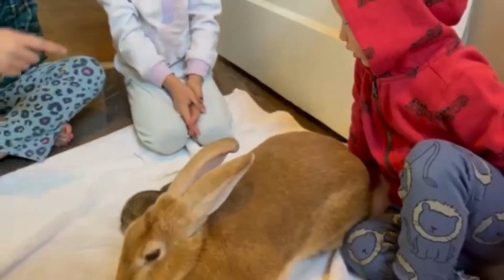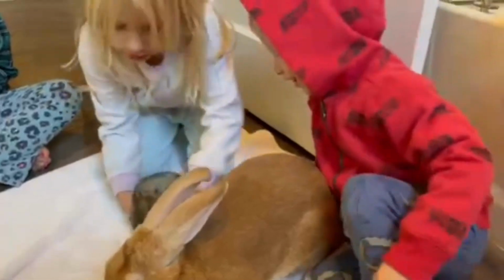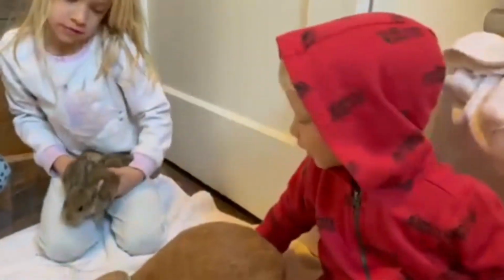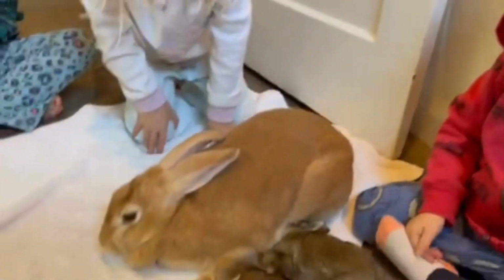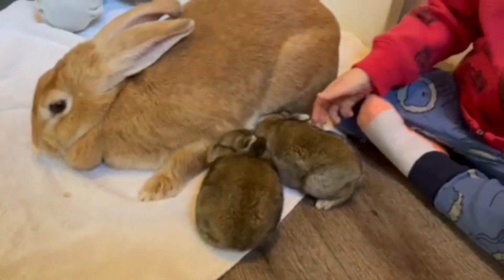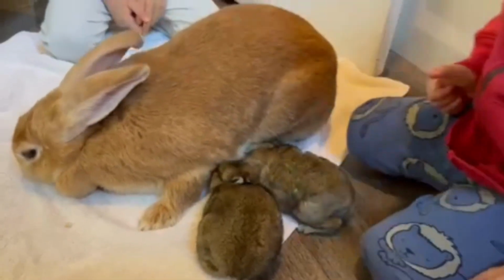Well, they can also go on the other side. You see her booty? That's how they get their mama milk, Faith. They scooch under and lay on their backs. The little one's going to town. Nope, let it be. They're trying to get mama milk.